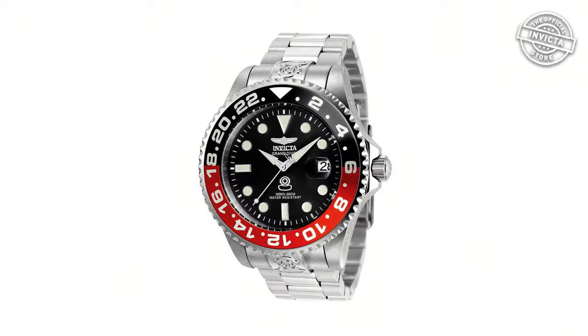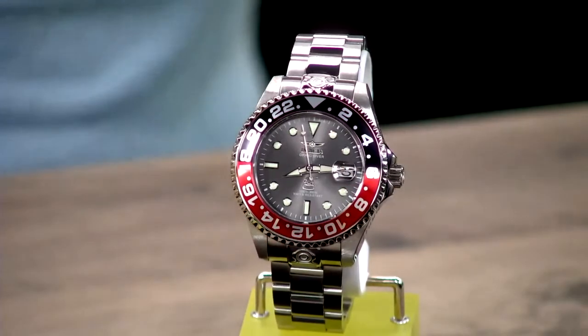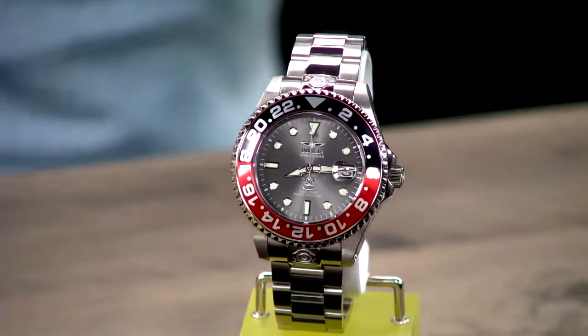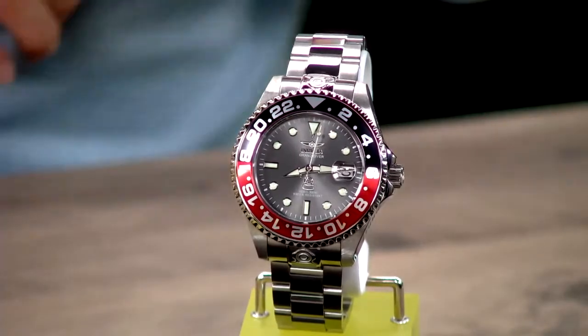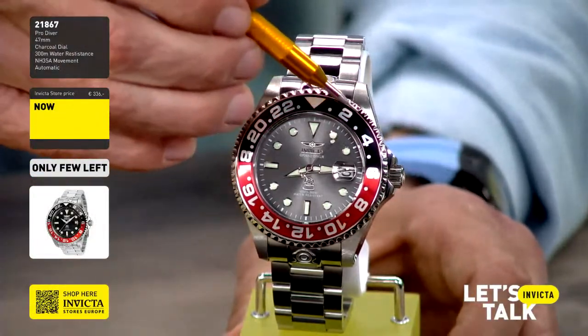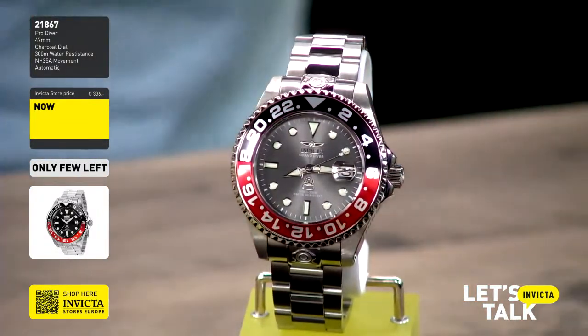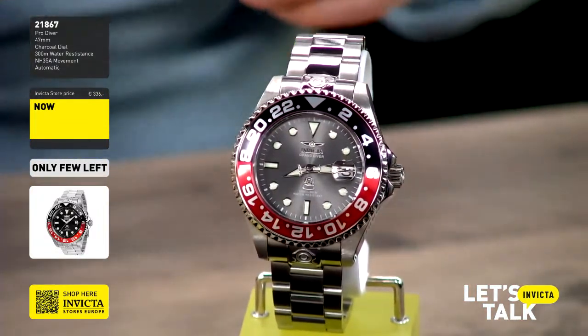We have 3 different color tones. We have the black and blue variation, which is called Batman. We have the black and green variation, which is called the Hulk, and this is your Coke Zero variation. You see the black bezel on top and the red bezel down here. It's Grand Diver, so you immediately know that we are dealing with a 47mm casing.